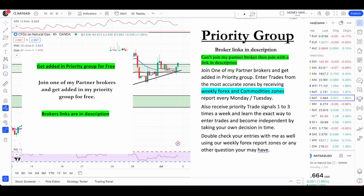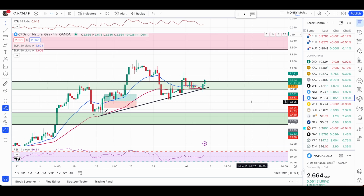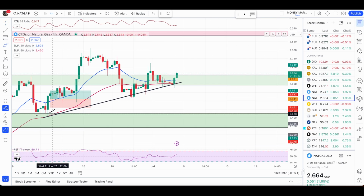A quick one here on nat gas, gold, silver, and I'm also going to go through palladium today as well. So starting with natural gas, what do we have right here? As you can see, as mentioned yesterday, the price is respecting this trend line nicely, and the price pushed up every time it tried to break this trend line.